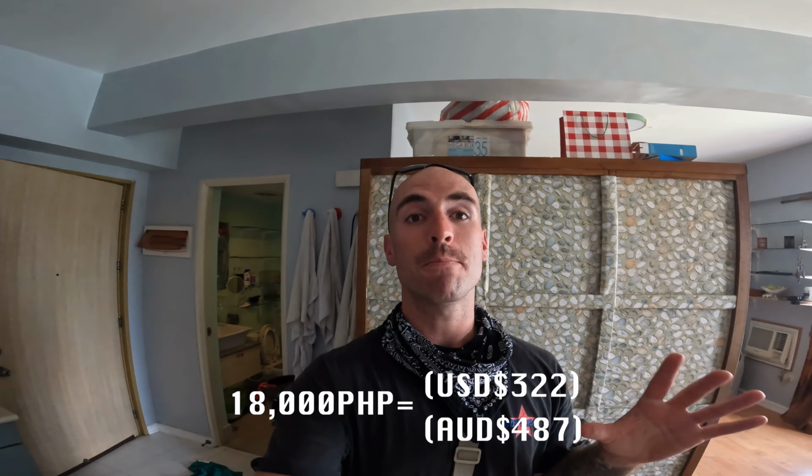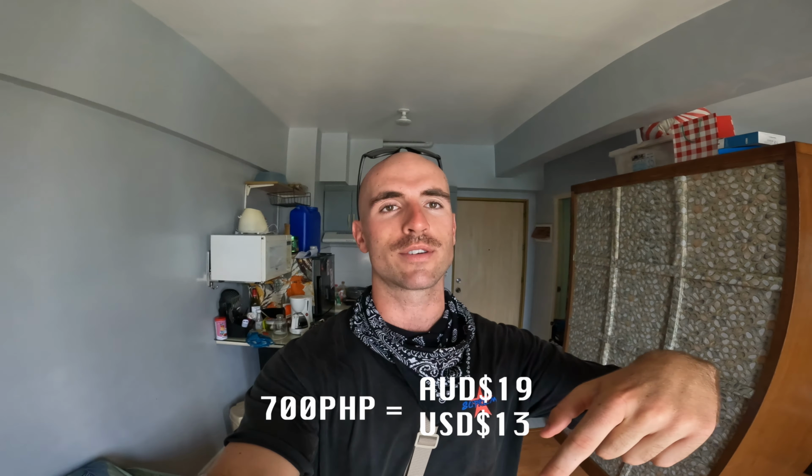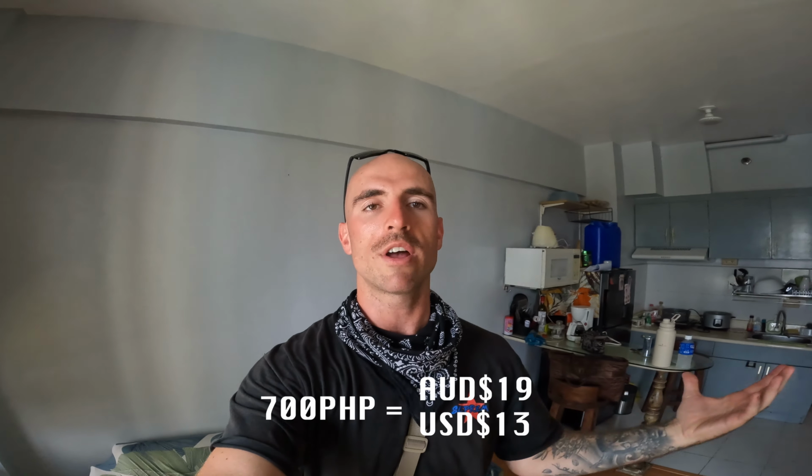Now, the room, 18,000 pesos per month. Okay, so I'm going to put the US dollar and the Australian dollar conversion below. Now, the electricity, roughly 700 pesos a month. There's your US and Australian conversion. Quite cheap, definitely cheaper than in Western countries.